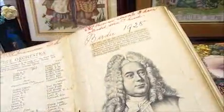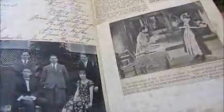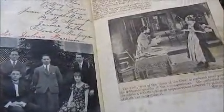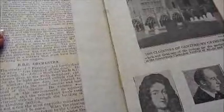So here's the other one. This is 1928. Same man. Royal Philharmonic. Oh yes, this is a lot about music. In fact, it's probably all about music. Yeah, Royal Academy of Music. Opera. The Kent choruses. Serenade in cathedral cloisters.